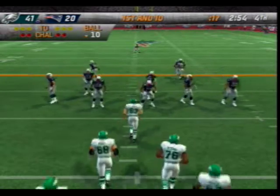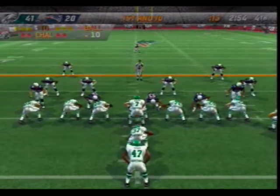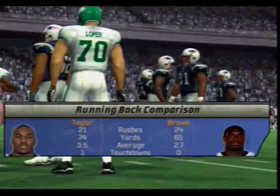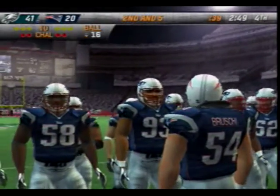The Eagles will start the drive at the 10-yard line. First and 10. On the carry. Kelly comes up to make the play. And the 16. Taylor with a nice burst through the middle that time. 5-yard pickup.